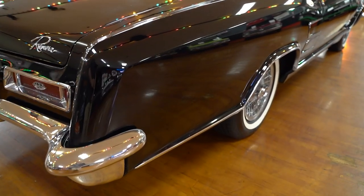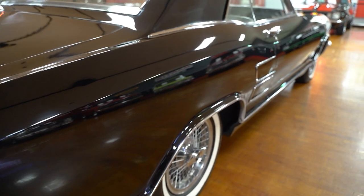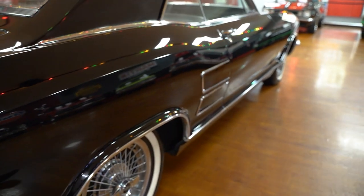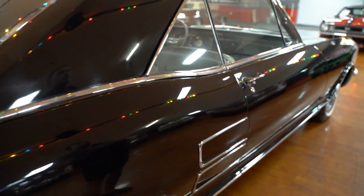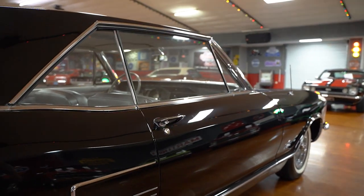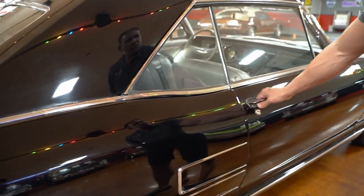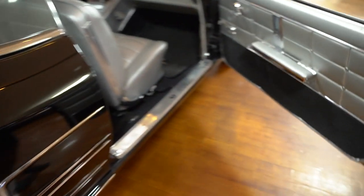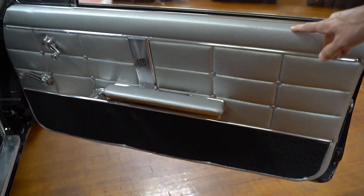Body lines down the passenger side. You just saw it in the rough. You just saw that the door is all metal. So that's why the lines on this car are so straight, because whoever was doing the restoration took the time to do it correctly. And when you do it correctly, it stands the test of time and lasts. So, passenger side door. Let's look into that. Door panel. There's a small little tear there in the top.